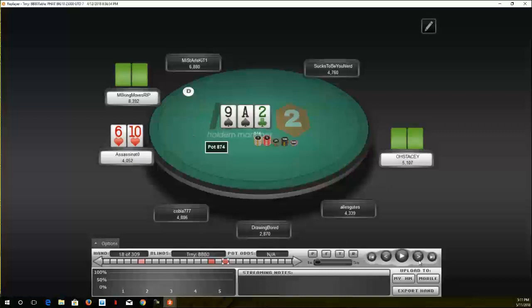So here, it gets checked to you. What do you do here? What did I just say? What's the most important thought? Generally, in multi-way pots, both players have missed the flop about 33% of the time. Here, it's going to be a little less, just because the ace is such a profitable hand. Now, with this person, I think he calls with all of his aces, but he also calls with a bunch of junk too, so it's probably around 30%.